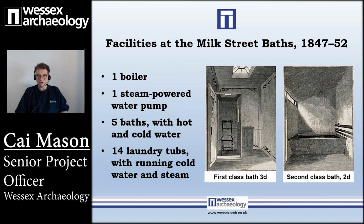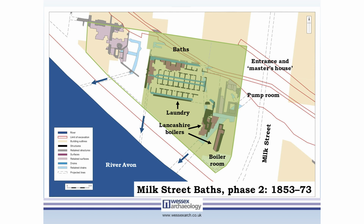And almost as soon as it opened, there was demand to increase the size of the building. Took a few years to gather the funds. And in 1854, the building was substantially enlarged. The increased capacity meant that they needed to build new boilers. So a twin bank of Lancashire boilers get added. The reason you have two is they need to be cleaned and serviced every now and then, so you need one to be able to keep running while the other one's being fixed.